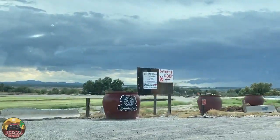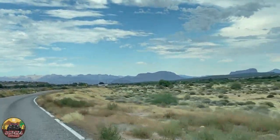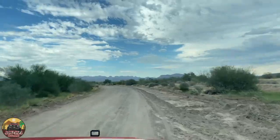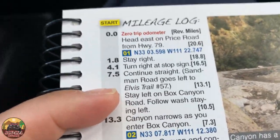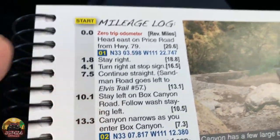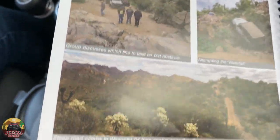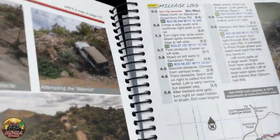Almost missed a turn. Continue straight or road goes left to Elvis Trail 57. So 57 is this red trail right here, and it looks like there's some obstacle. Obviously we're not gonna do that extreme, but let's see.